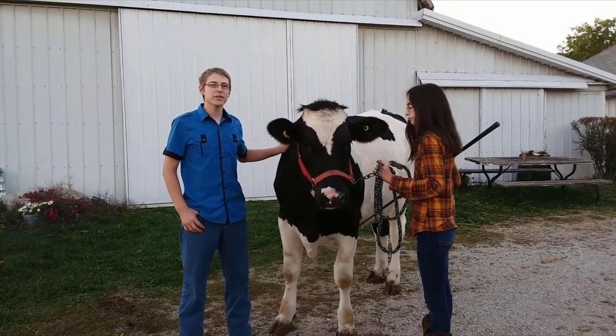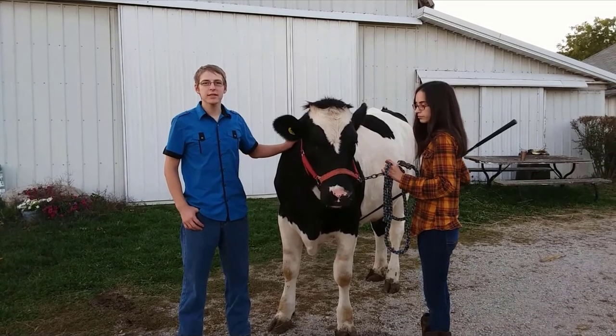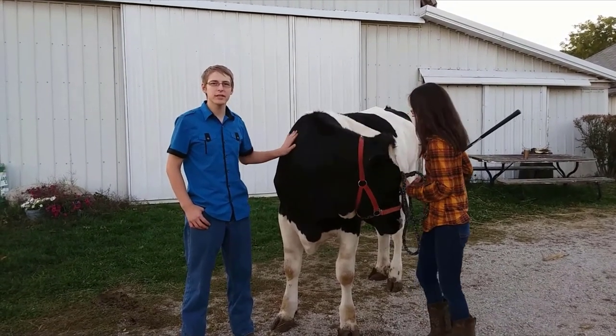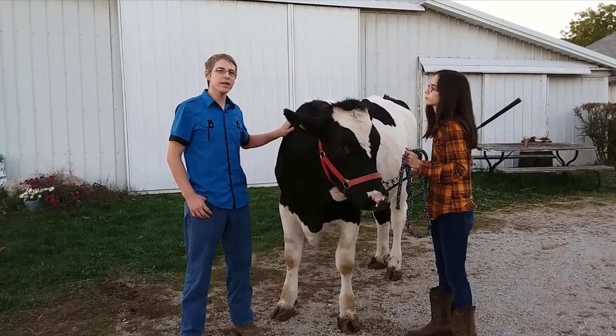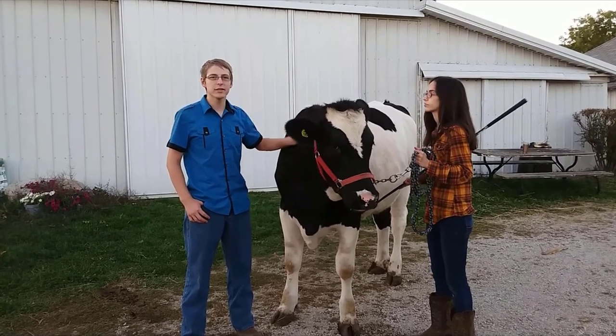All cattle have four stomachs, that is called a ruminant. They eat grass, hay, silage, and grain. Their grain includes ingredients such as corn and soybean meal. 8 pounds of feed translates to about a pound of gain on the steer.